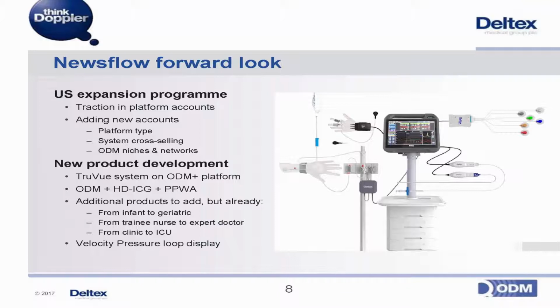New product development, as I said, we've got the platform together. We are selling 3 technologies on a single platform. That does mean we can go from the young to the very old, from the trainee nurse through to the world-leading expert who's published 50 papers. We've got something on our platform now for everyone, and you can use it from the awake patient in the clinic all the way through to the intensive care.